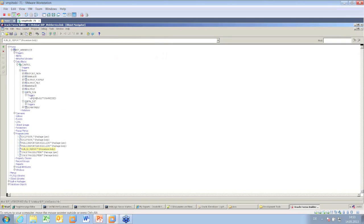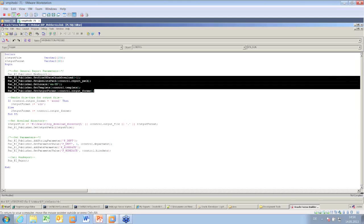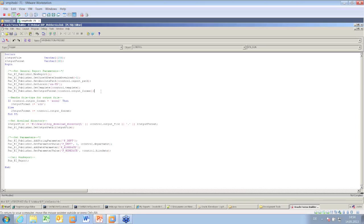In this button, we use a package that we built in the database, and with this package we try to create a simple interface to implement a BI Publisher report request. And as you can see, first we start with this procedure that in fact creates a new instance for a new call. Then we pass some parameters to the server, and these parameters are related to the path of the report in the catalog, the output of the report, and also the name of the file that will be generated.